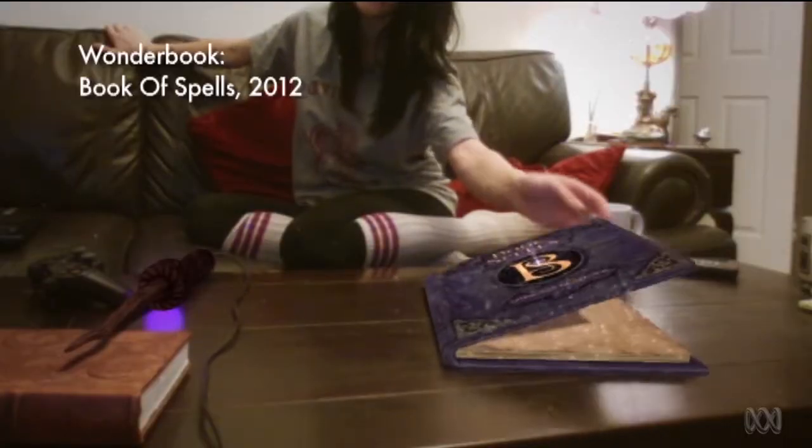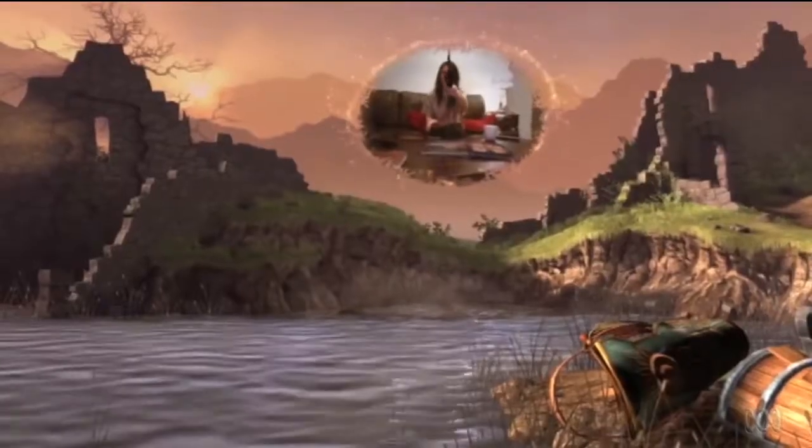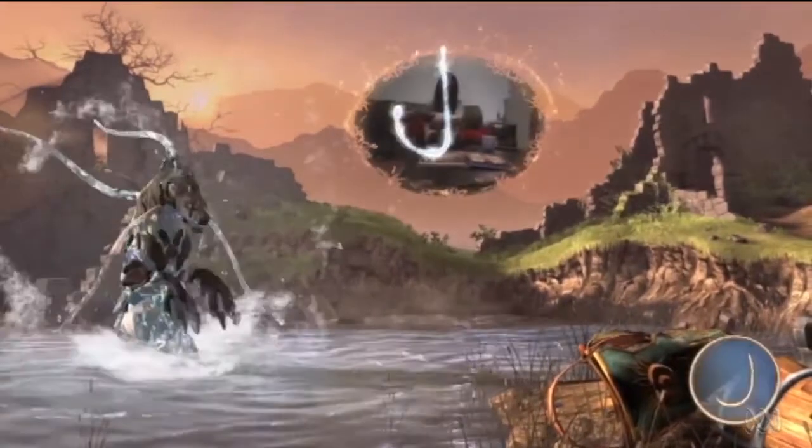The Wonderbook is a peripheral for the PS3 that uses augmented reality to bring video game stories to life. The patterns on these pages come to life on your TV when picked up by the PlayStation Eye camera. We first looked at this in our review of Wonderbook: Book of Spells, a Harry Potter-inspired story where you were the wizard and the Move controller became your wand.